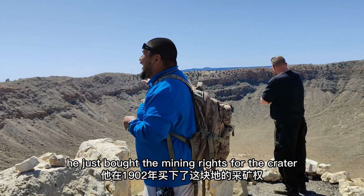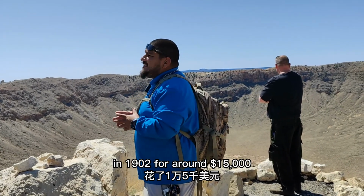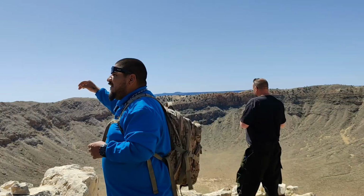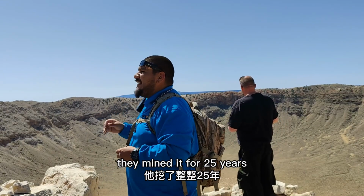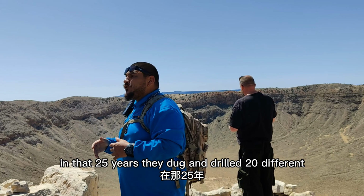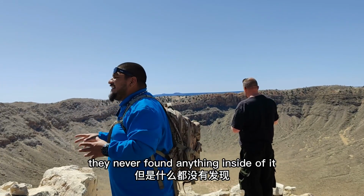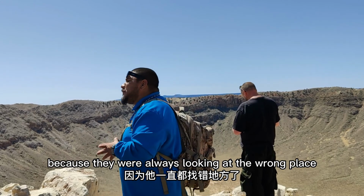He just bought the mining rights for the crater in 1902 for around $15,000. They started mining it in 1903. They mined it for 25 years. In that 25 years, they dug and drilled 20 different mine shafts all around and inside the crater. They never found anything inside of it because they were always looking in the wrong place.